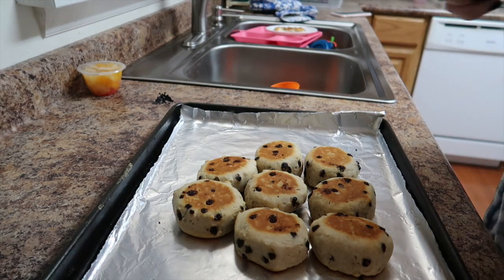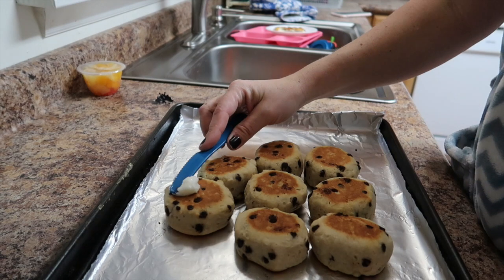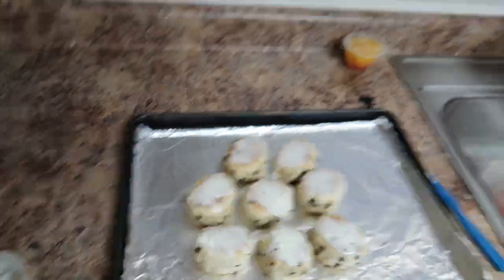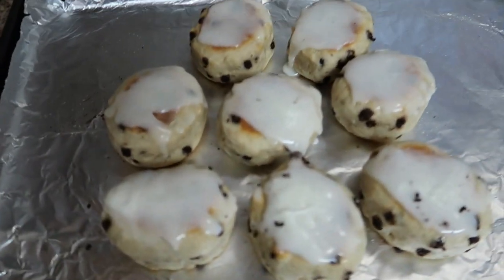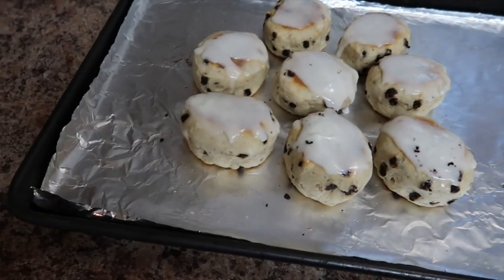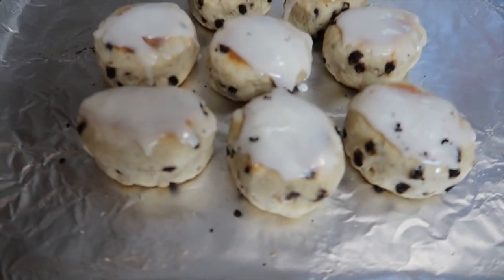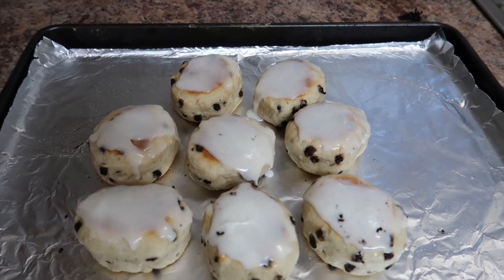For breakfast this morning, I made the kids these sweet biscuits. I waited for them to cool off a little bit before I put the icing on there. They look delicious. These are new by Pillsbury. They're called sweet biscuits, and they're chocolate chip with the icing on top. Kind of like Bojangles biscuits, I guess.